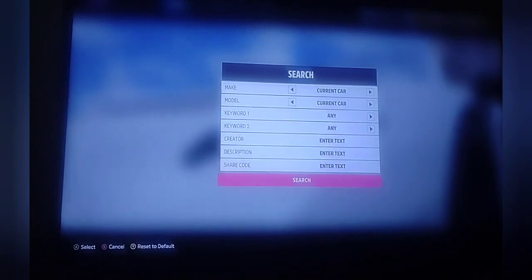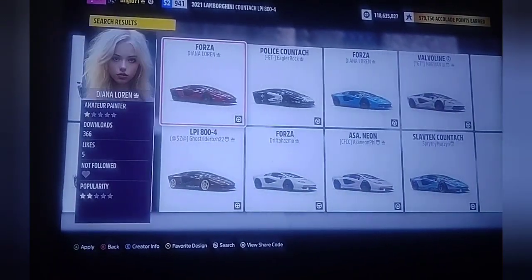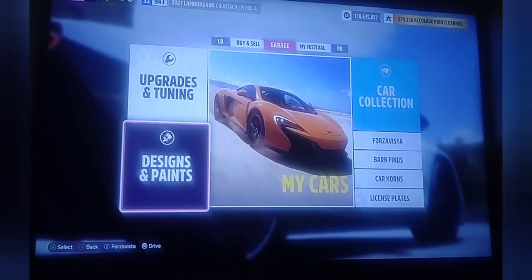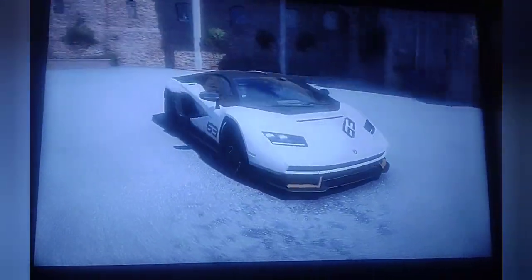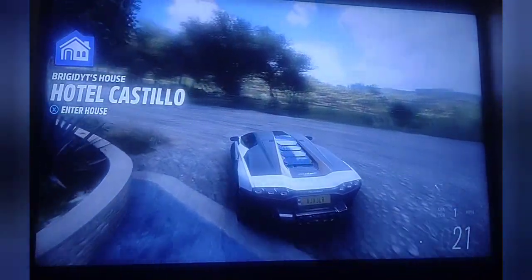Now let's see what liveries y'all have made for this thing. Wow. This one. Yes. Oh my God, yes. Look at this thing. This thing looks absolutely beautiful. This thing is absolutely gorgeous. This is a gorgeous looking car. Let's unleash the beast.